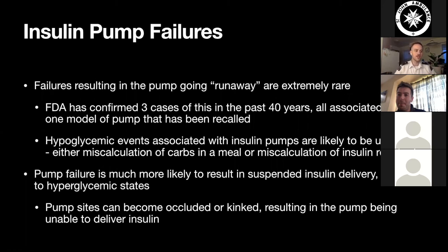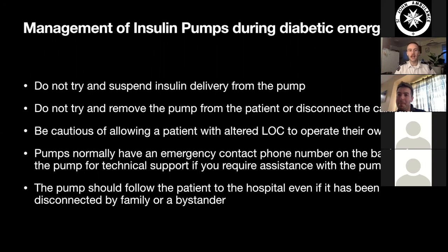So if you're having a patient that's having issues with their pump, I'd be much more concerned about them entering towards a hyperglycemic state versus hypoglycemic. So our very last slide here, dealing with insulin pumps during diabetic emergencies. And it's dead easy. It's so simple.